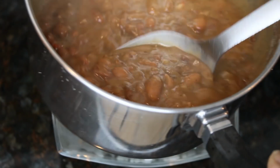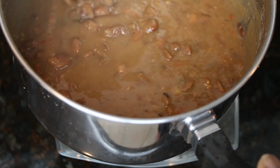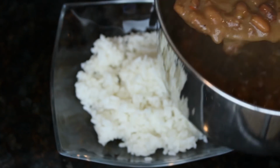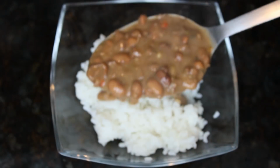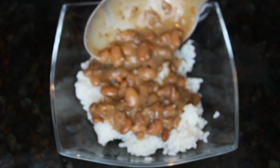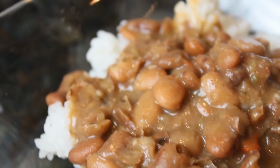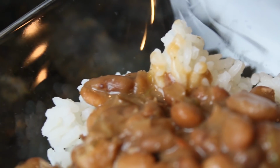And I was just showing you how nice and thick this was. This is a hearty meal on its own, no meat necessary here. And I just served it over some rice, and it was so good. So that was meal number 2. Nice and delicious, nice and hearty.